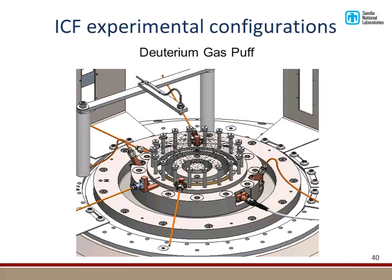This is interesting, not just from an ICF standpoint, but on the old Z, prior to refurbishment, we were hitting numbers in the mid 10 to the 13 neutrons, DD neutrons. So you can imagine that scales up actually pretty well with DT to the point where you can do some interesting neutron effects on materials with that. And we're bringing this capability back online for the refurbished ZR. So with the current Z capabilities, we're hoping to get something like an order of magnitude increase in neutron flux.